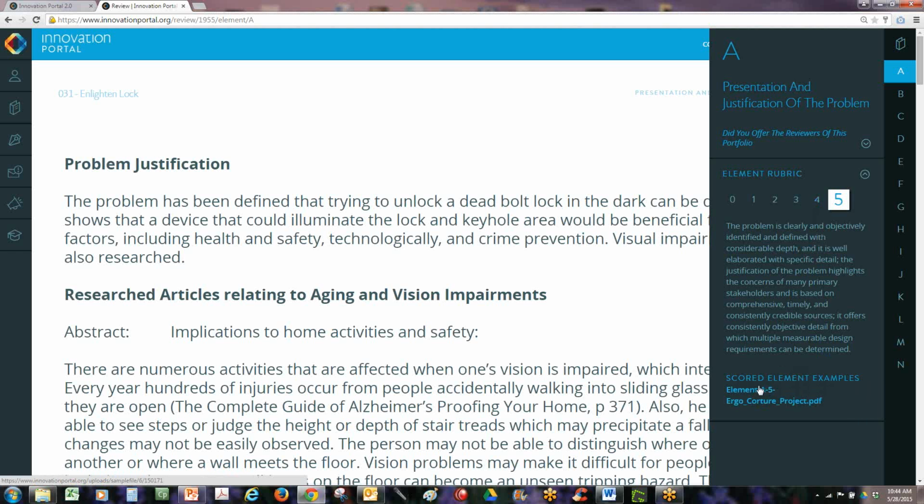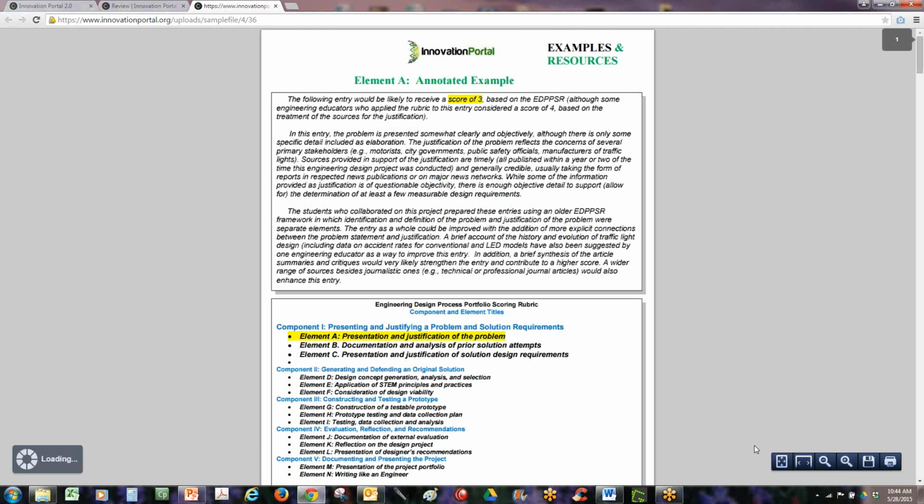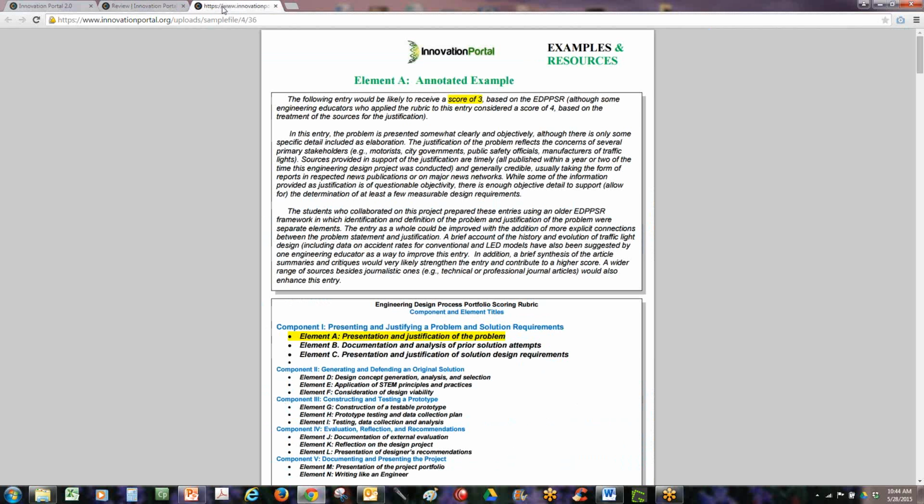If you want to see an example of a 5, a 4, 3, I'll just click 3 here. We'll come down here and I'm just going to show you that these are here just for your benefit. You don't have to use these. But as I clicked that example, it downloaded a PDF file. It did not take me away from the portal. It just opened a new tab at the top. So I'm going to jump back over.